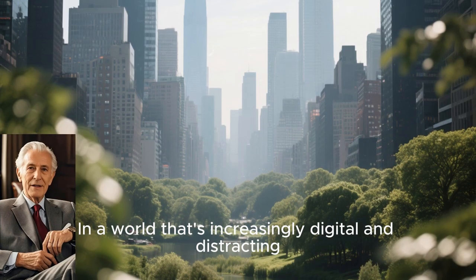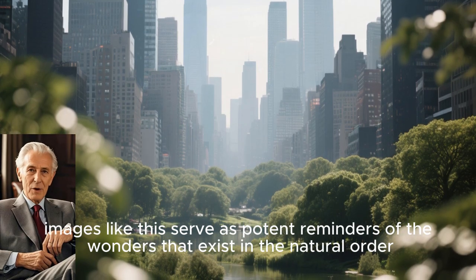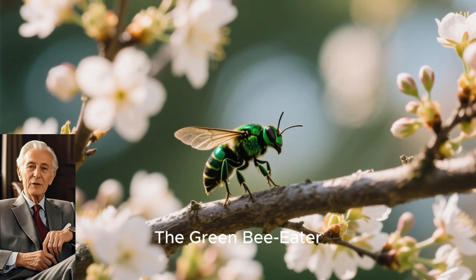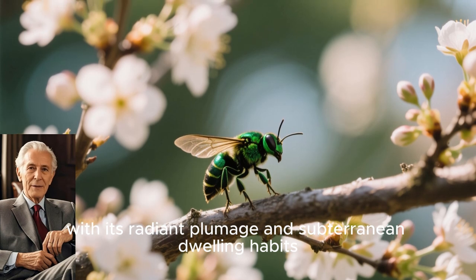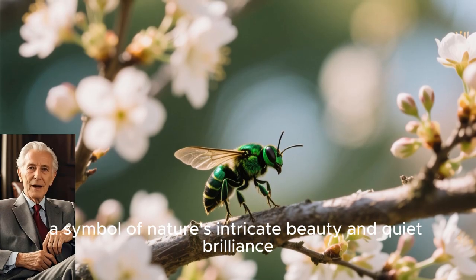In a world that's increasingly digital and distracting, images like this serve as potent reminders of the wonders that exist in the natural order right beneath our feet or above our heads. The green bee-eater, with its radiant plumage and subterranean dwelling habits, is a living jewel of our planet, a symbol of nature's intricate beauty and quiet brilliance.